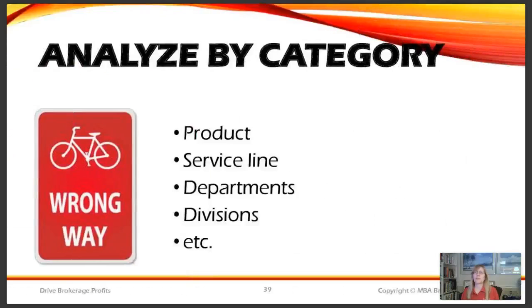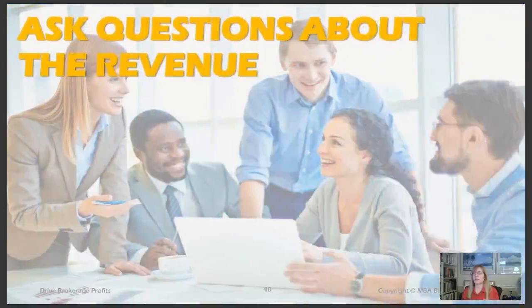Okay, so this is just what I was saying. You want to analyze it by category. It could be by the product you sell. It could be the service line, a department, a division. Perhaps you have one big corporation, and under the corporation you have several other companies or corporations. So you want to make sure that you look at each of them individually by category. And then you can really tell what's really going on behind the scenes.